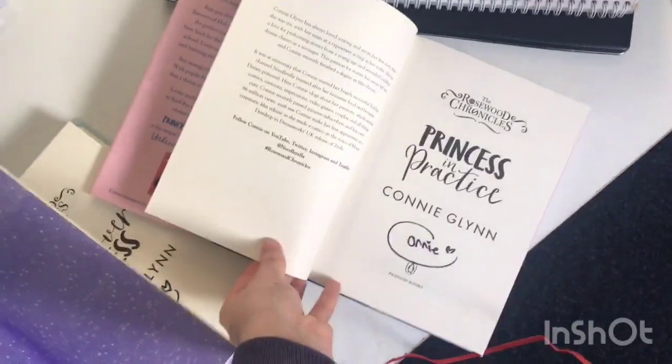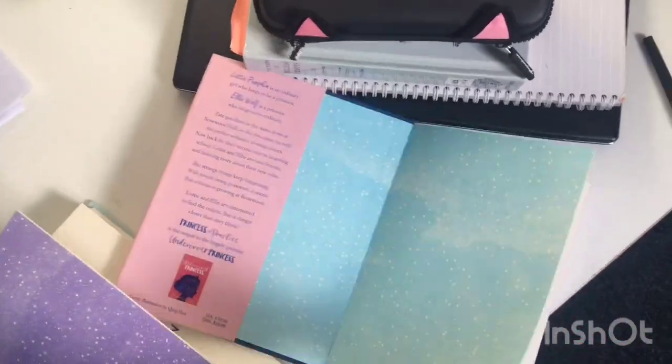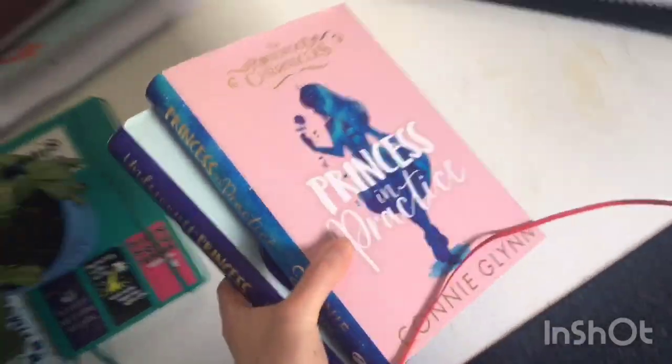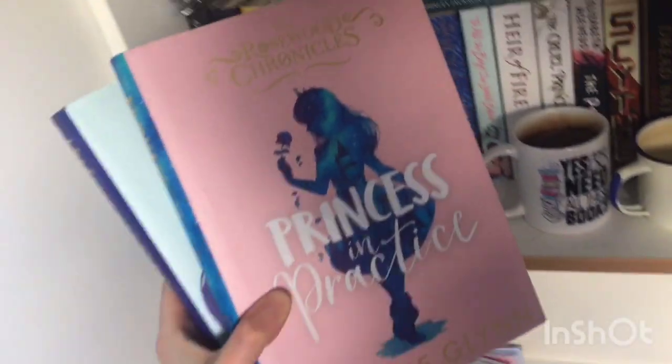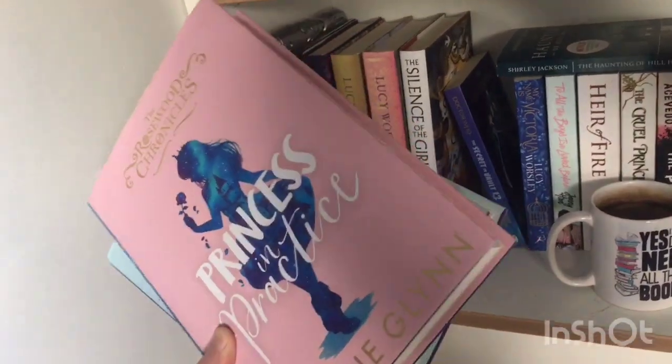And I'm really hoping that when book 3 comes out in September, I can get another signed edition from Waterstones, because they sold them there. So I absolutely love these. I think they will be great summer reads to take me away from the stress of exams and essays.